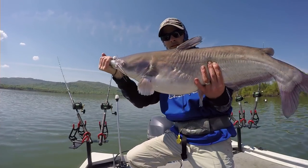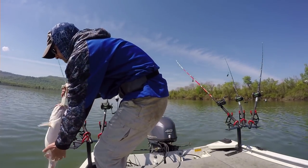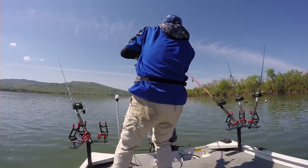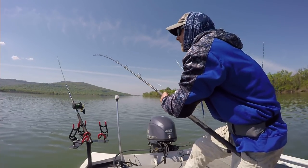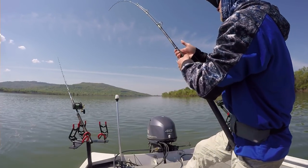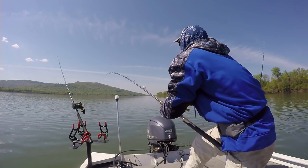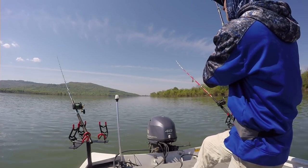Pounds. There he is. Let's go ahead and release him. Oh. This is a small one. He was playing with that forever and ever. Fish number seven. So three fish from this spot. Just waiting for Big Papa. Actually, Big Mama. Really. Way out there.